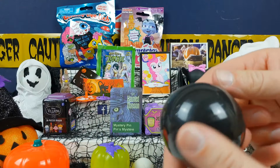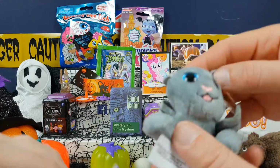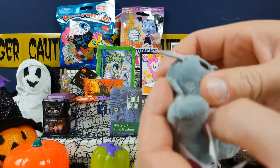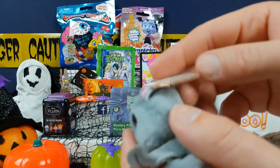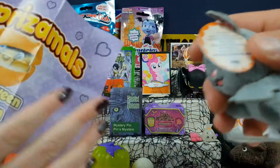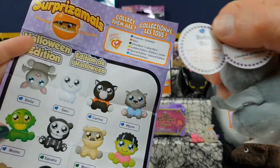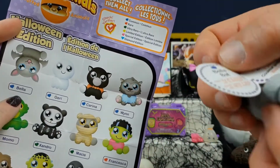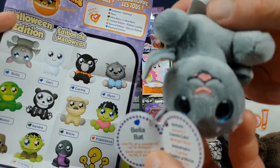That ball's really pretty, though. It's all sparkly and colourful. Very nice. Oh, it's a little tiny baby bear. If you look at the name tag, you can find out what its name is. Surprizamals Halloween edition. What's its name? Oh, it goes upside down. She goes upside down and her name is Bella. She likes to be upside down.